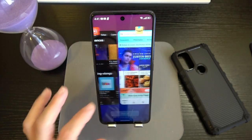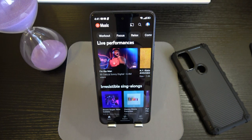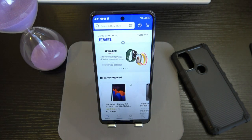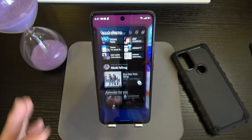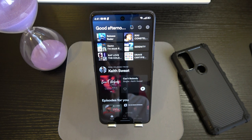If I want to go back to, let's say, YouTube Music, boom, it just pops right into it. The RAM holds everything beautifully, okay? None of that reloading. If I want to go back to Best Buy, boom, it's right there. If I want to go back to Spotify, Spotify is right there for me. Everything is held nicely in the RAM.